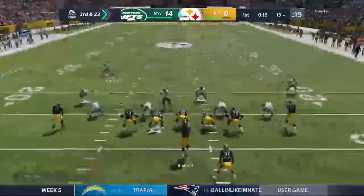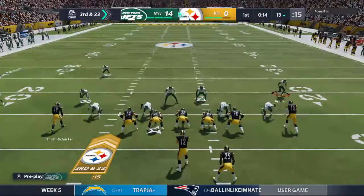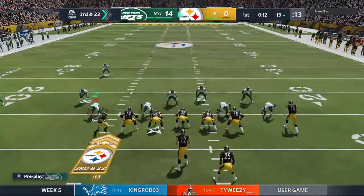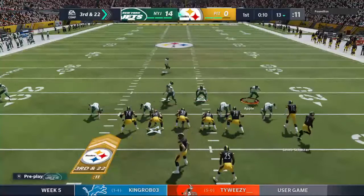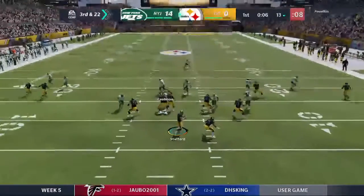65. Check. 53 is mine. Let's go, D. Big series right here. We got to step it up.